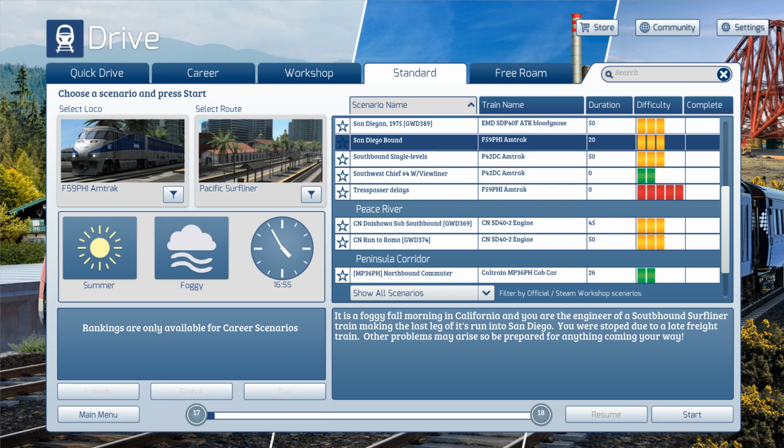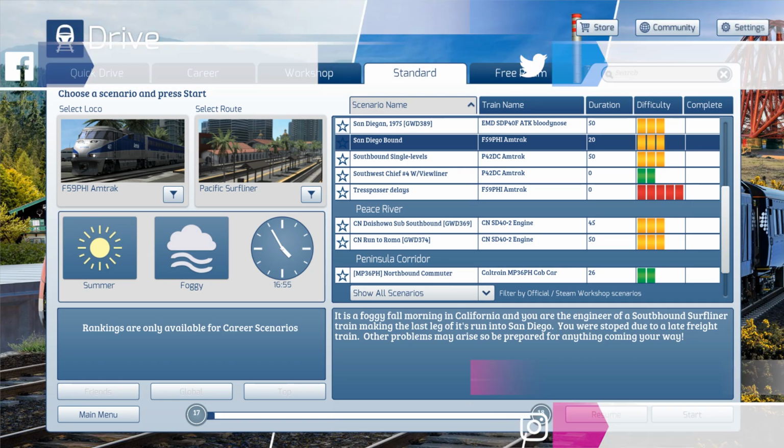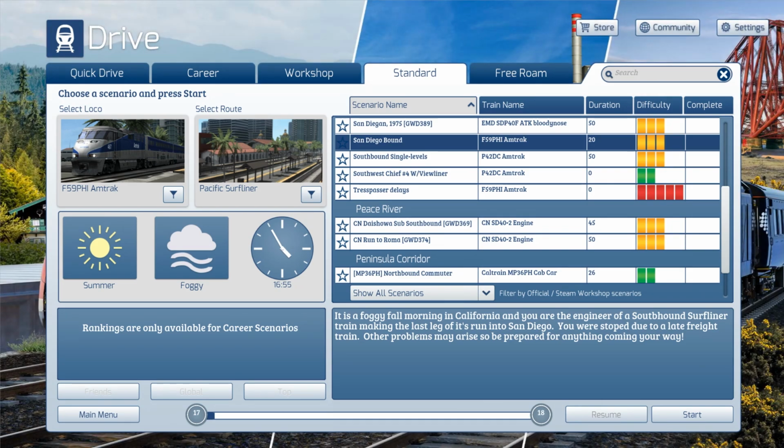Today we are going to be back on the Pacific Surfliner route, and we are doing a scenario called San Diego Bound. It is a foggy fall morning in California, and you are the engineer of a southbound Surfliner train making the last leg of its run to San Diego. You were stopped due to a late freight train. Other problems may arise, so be prepared for anything coming your way.